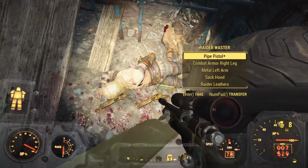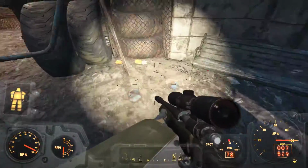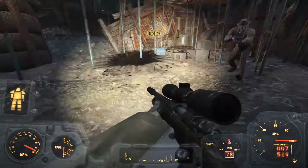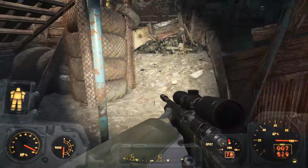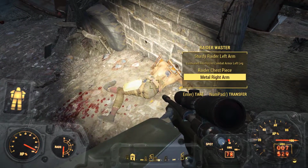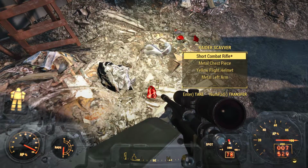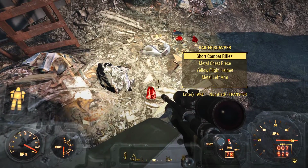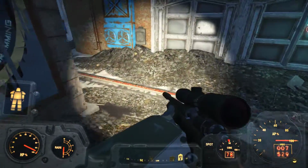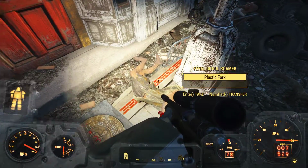Okay. Two different guys. All right. That is ammo. 438 rounds. 545 rounds. Cooking station. Some action going on over there, too. 1338 rounds and things. 1445 rounds. 15 5mm rounds. Short combat rifle. I guess we can take it. And now, there were some ghouls back here somewhere. 645 rounds.